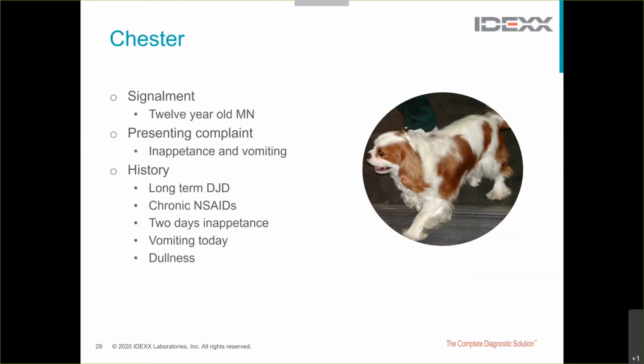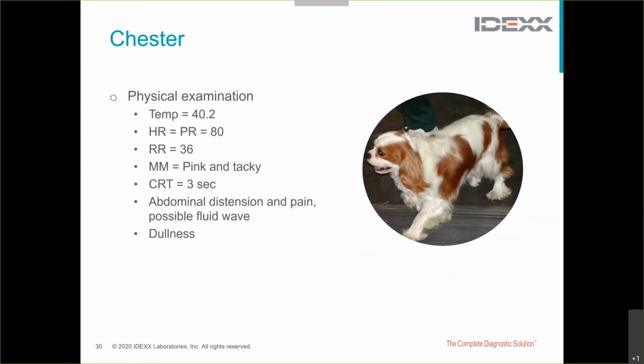But he'd been sort of quiet, and what prompted them to bring him in is that he'd vomited the morning of presentation. So they felt that he needed to be evaluated more, and they reported that he was much quieter than usual. On his physical exam, he was very quiet. He could stand, but he was reluctant to. If you weren't doing anything with him, he just wanted to lie down. He had a fever. He had some degree of tachypnea.